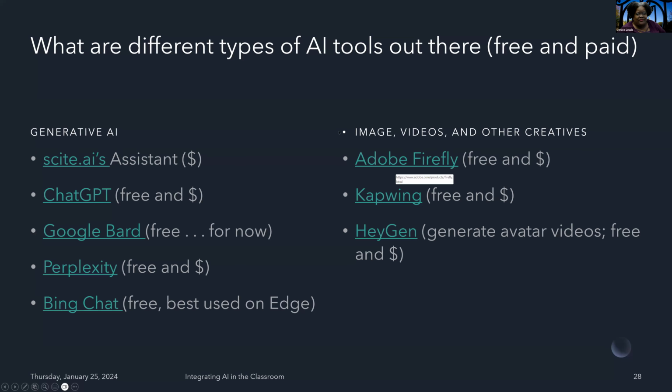Adobe Firefly is for images and videos and other creatives, where you can mention a prompt and have it create a 2D image or video. Adobe Firefly can create images from a prompt that you can then tweak with a host of tools on the right. But anyway, you can tell how excited I am about it. It has both a free and a paid version. Capwing is a tool that you can use to generate a video given a prompt.